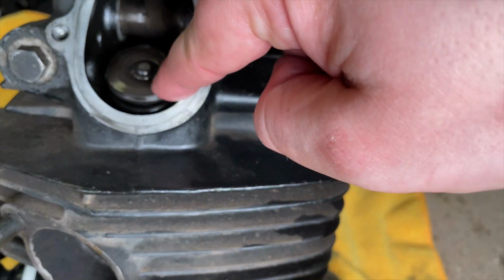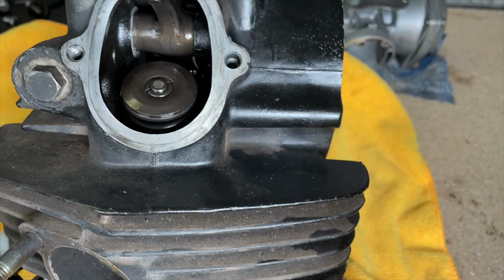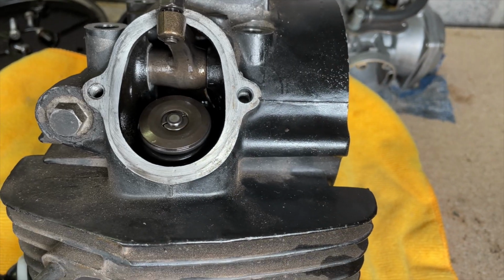To do that, I need to compress this spring but hold the valve in place so I can take the little discs out, pull the rocker out. I need a special tool for that or some ingenuity, so I might leave that for another day.